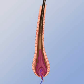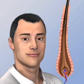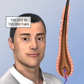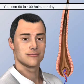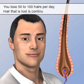The number of hairs on a person's head varies by hair type and race, but a typical range is 100,000 to 150,000 hairs on the scalp. Each day, an average of 50 to 100 hairs fall out of hair follicles as part of the normal growth process. Hair that is lost is continually replaced by new hair, which grows in a cycle. When the hair growth cycle is disrupted and more hairs are lost than regenerate, thinning hair and possible baldness result.